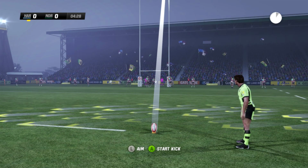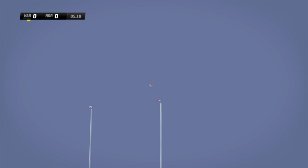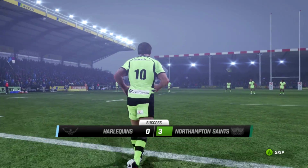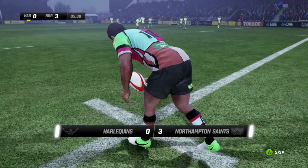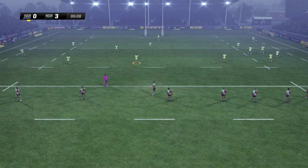Myler's going to line up a shot at goal. What can he muster? An early lead for Northampton. Hits it, looks on target, the wind's taking it, but it is over. What a kick from Myler to get us underway. The Saints take a 3-0 lead. Of course, it is all about winning here. There's no prizes for losing within 7 or any rubbish like that.